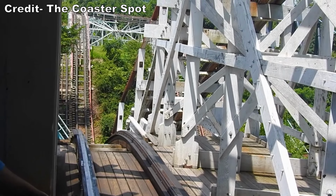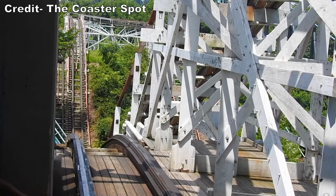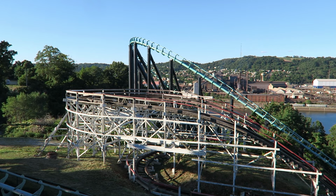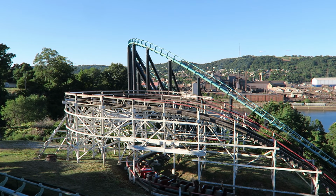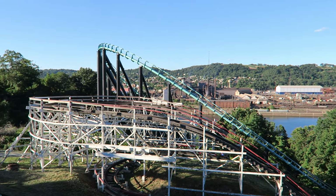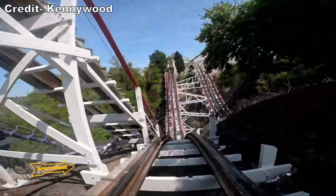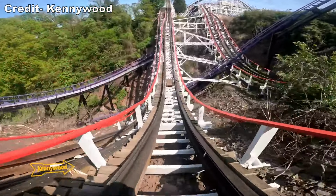You then have a turnaround. The entry offers a little airtime in the front car. Then the turn, while really slow, is completely unbanked, so it has a smidge of laterals. The drop off this turnaround only drops down part of the ravine. It is on the smaller side, and it offers no negative G's.